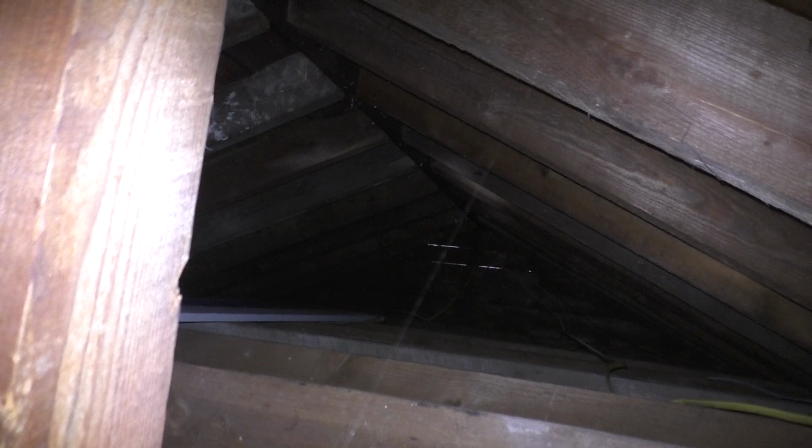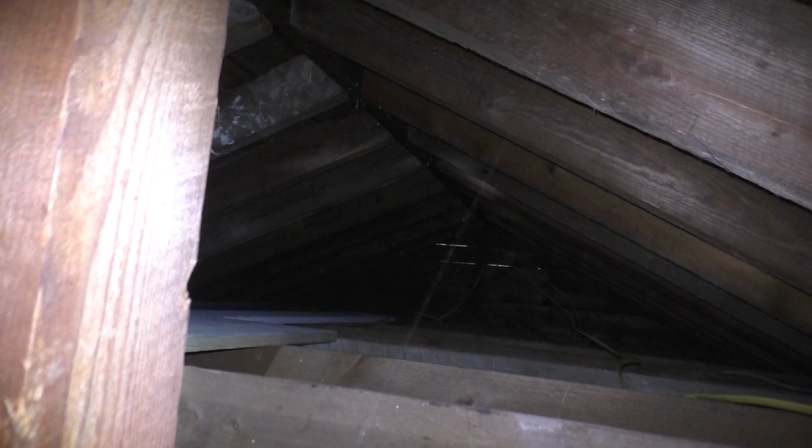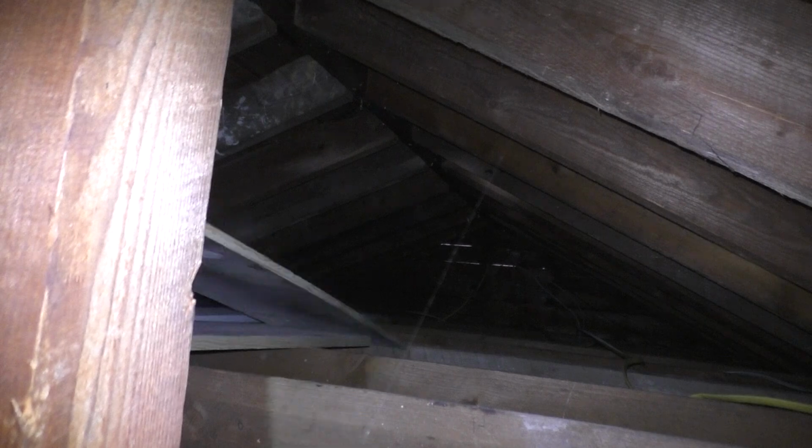Sorry. These little boards that I want to throw down there, just to give me something to kneel on. The thing is, I gotta squeeze between these studs. I could actually maybe cut one of them out. They're not really holding or supporting much of anything, actually. But I'd rather not go down that path. I'm gonna slide these down there so at least I'm not completely helpless.